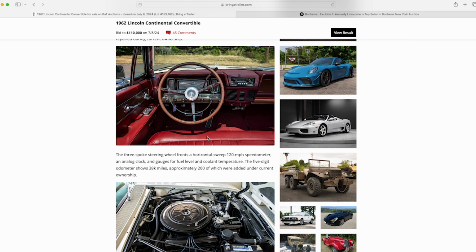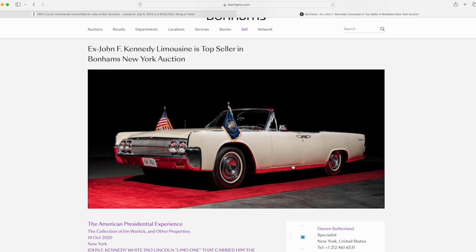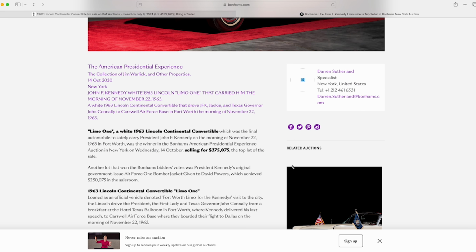But the key thing is, for instance, if we look at Bottoms, and I've mentioned this car in the past, this was an ex-John F. Kennedy limousine, as they call it, Lincoln Continental in our minds. This one sold for $375,000. But this car wasn't just a car that the president rode in, right? The ex-president, JFK. This car was considered, they refer to it as Limo 1, right?